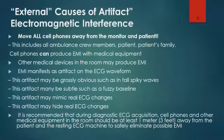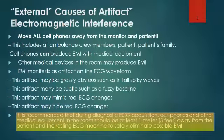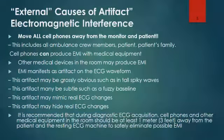Sometimes we'll see some tall, spiky waves or some fuzzy baselines, and they may even mimic some real EKG changes, or even hide some, specifically mimicking STEMIs. And at the bottom here it basically says we need to ensure that the cell phones are at least 3 feet away from the area when acquiring these EKGs.